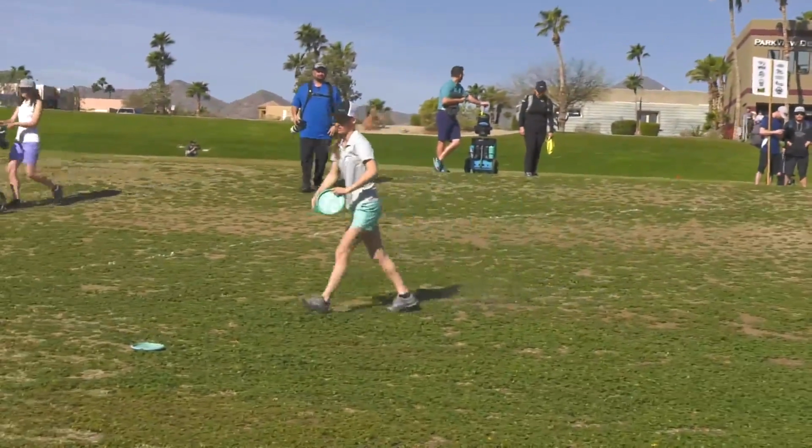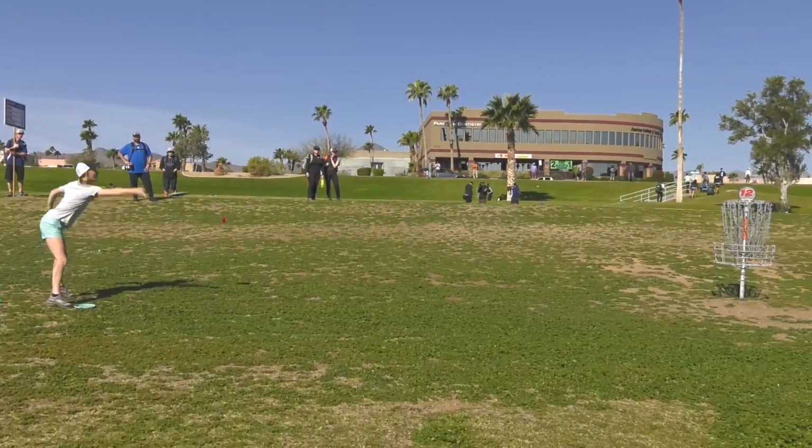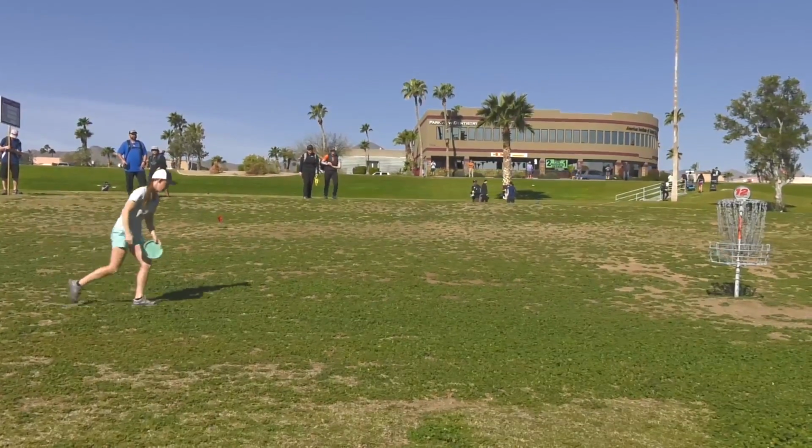It's funny, Paige always makes the harder comebacker putt. Oh, yes, she's very tenacious.